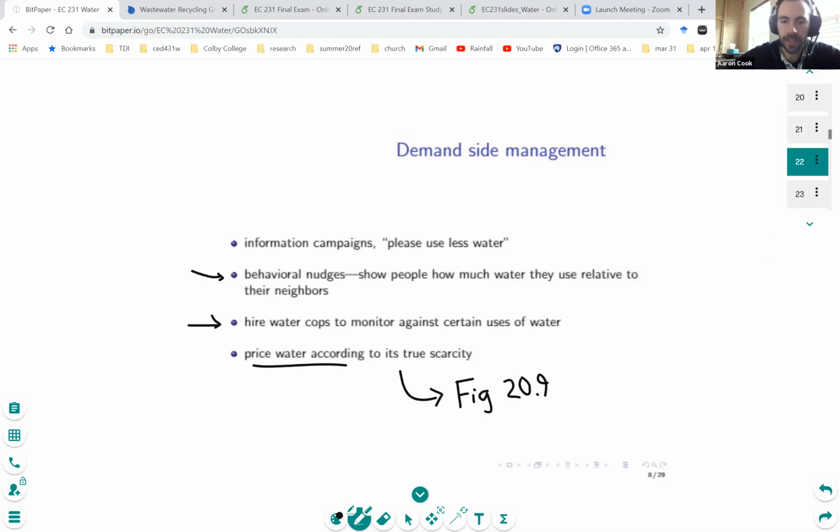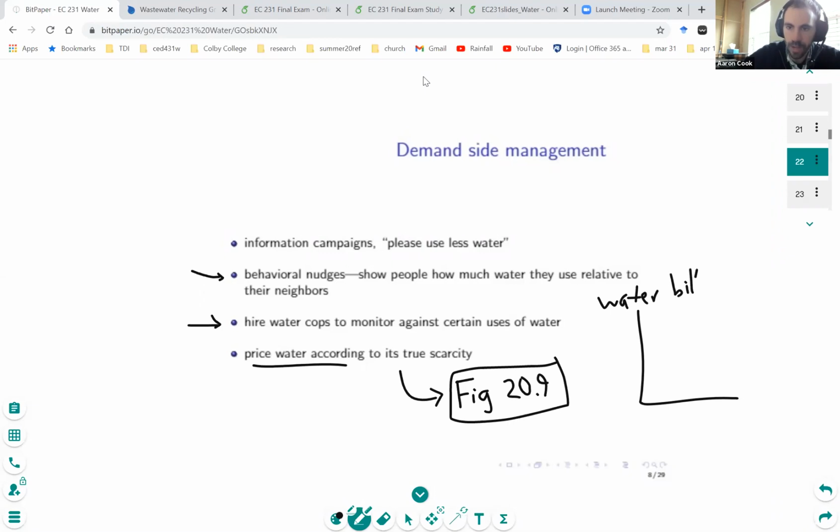And I just wrote this note here at the bottom. This is figure 20.9 in the textbook, which has a graph of, I believe, the average water bill of a household on the y-axis, and then precipitation on the x-axis. And it just shows that there's not very much of a relationship at all between what the water scarce environment is of a United States city and how much they charge for water. It's mostly a political decision.